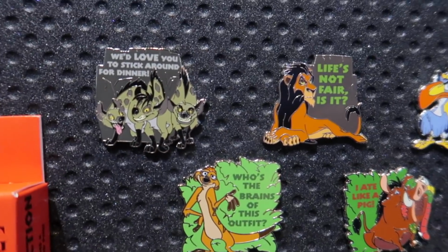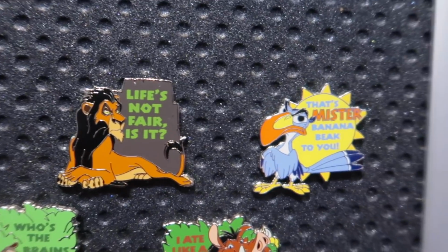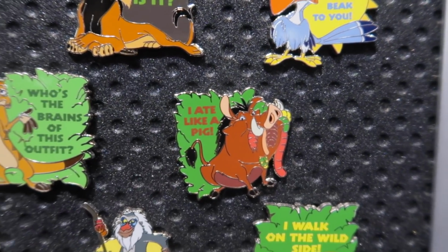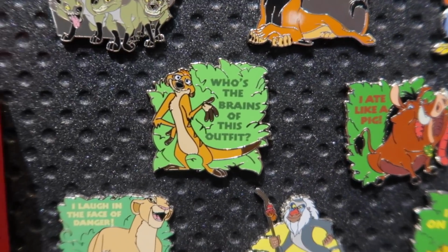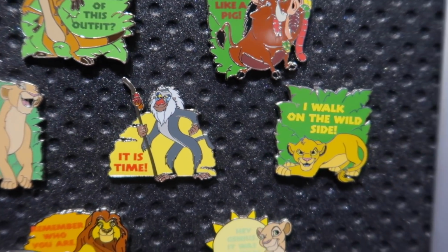In June also they're celebrating the Lion King 25th anniversary. Can you believe it's been 25 years? Oh my gosh. And they're doing it with a mystery box pin release. Again, another 10-pin collection of all the characters, and they have sayings on them. Super adorable pins. There's a lot of new Lion King pins being released in June as well, and they all look really cool. I saw the booster set, just really, really fun.